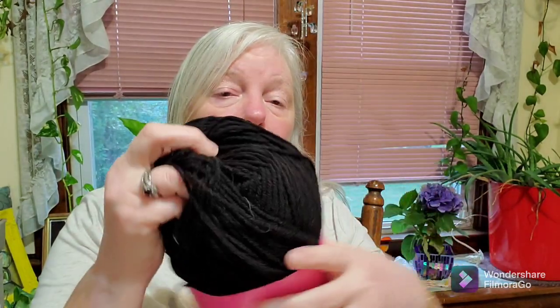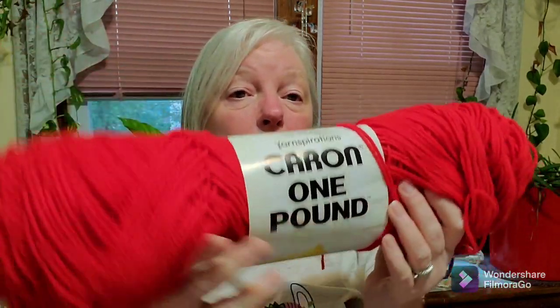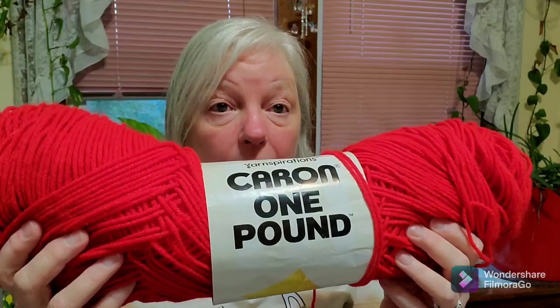So anyway, this is what I have left of black, so quite a bit, and I don't know why this black shows all my hair all over it. And then I used here on 1 pound. I finished one, and this is what I have left of the second one in the red. And this color is, of course, where I have the label put together.